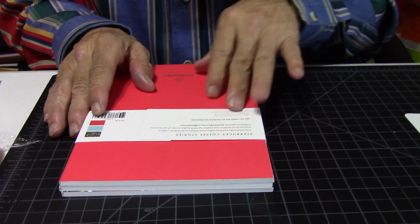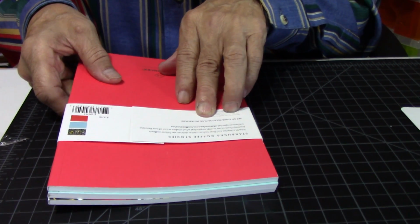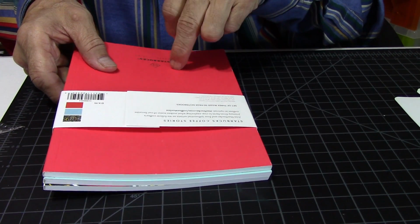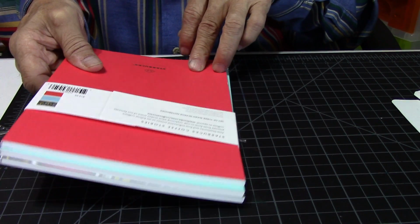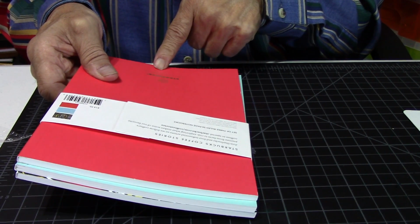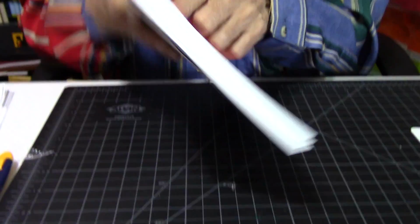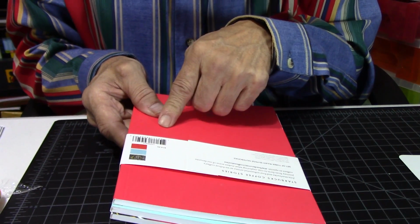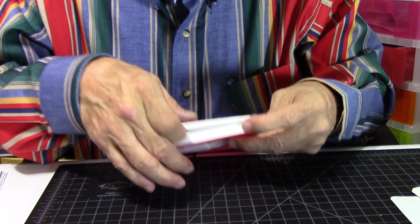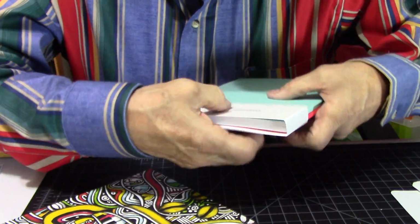Now, real quick, you get a set of 3 notebooks, 50 pages. They are 3 rule, 50 pages in this notebook. And it says Starbucks Coffee Stories, $14.95, and 3 different colors. So let's go ahead and take out one of them. Well, in fact, let me just show you all 3 of them.